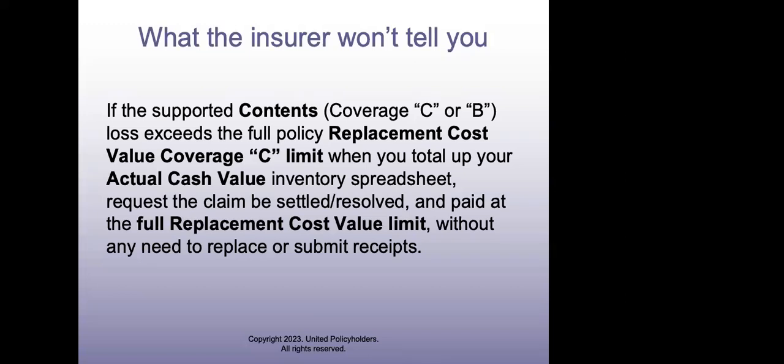claims. Because I have seen public adjusters, I have seen insurance company adjusters, be happy with a full payout, not realizing they're leaving money on the table because they just didn't read the policy. So I'll wrap up the spiel there.